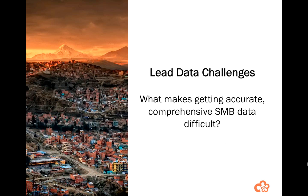Basically, the quality and comprehensiveness of your data on sales leads is tied directly to your ability to sell to them. But selling to SMBs brings a particular set of challenges, right? There isn't really a great all-in-one solution for SMB data. Traditional list sellers are selling information that is incomplete and often out of date.